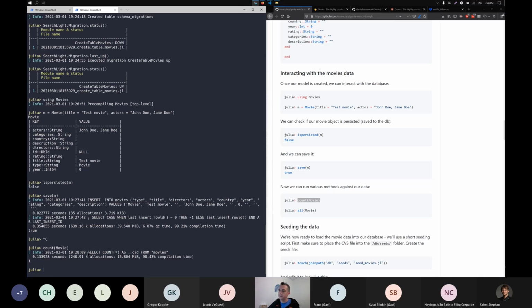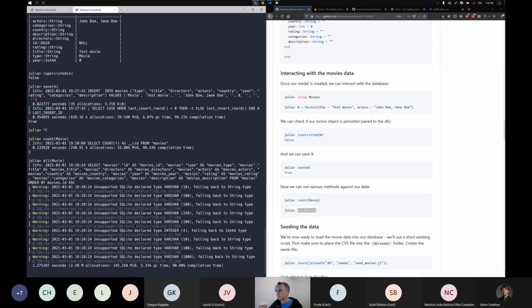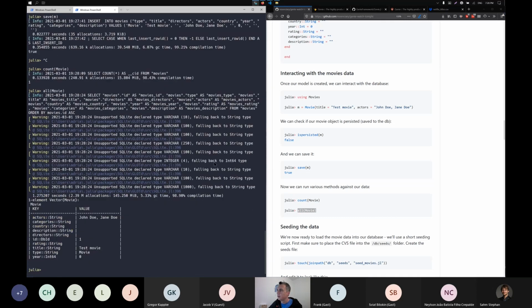We can see how Searchlight creates the SQL code for us, or we can get all of them. Okay, some warnings which also come from the SQLite package. But yeah, the all function retrieves all the instances, all the movie objects, from the database.